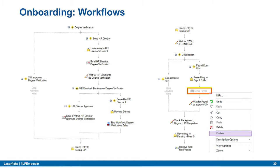Of note on this, you'll see a grayed out email there. It's highlighted in red. We learned quickly that there's enough of these that payroll didn't want to see all the emails. But instead of deleting that task, we just disabled it. That way, in case later they came back and said, hey, we want that back, we can just re-enable it. We're not having to rebuild it. So it just skips that. That's done just by right-clicking it, telling it to disable.